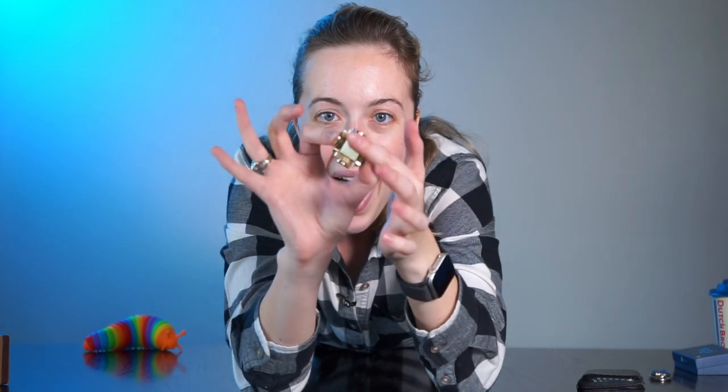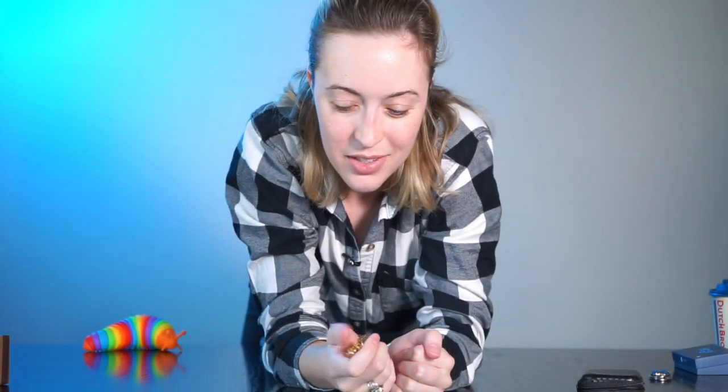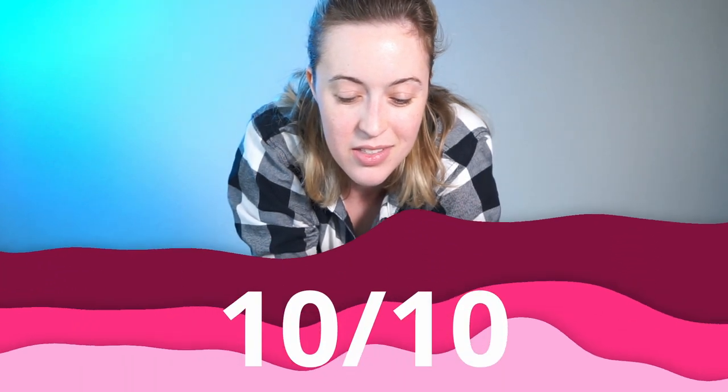You can either spin them this way. Ow. Or you can get the other two ends here and spin all four gears on it. Oh, this is 10 out of 10. This is a 10 out of 10. Nobody can tell me otherwise.